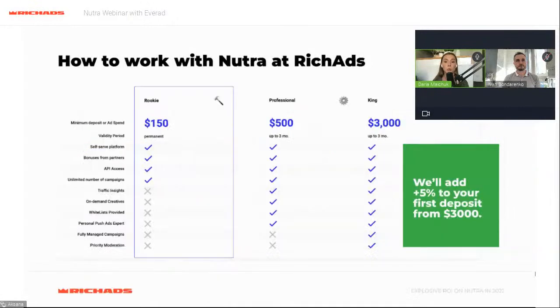If you are not familiar with our loyalty program, let me tell a couple of words about it. Now, the minimum deposit at RichAds starts from $150. It gives an opportunity to launch ad campaigns by yourself and use all the instruments of the platform, except the manager's help. But if you add $500 plus, a personal manager will help you with a piece of advice on optimization. This deposit also gives great possibilities. For example, manager can prepare a whitelist for you to start with and provide free creatives for your offer. And if you add $3,000 plus, we can do all the work for you. Special bonus, we add 5% plus to your first deposit.